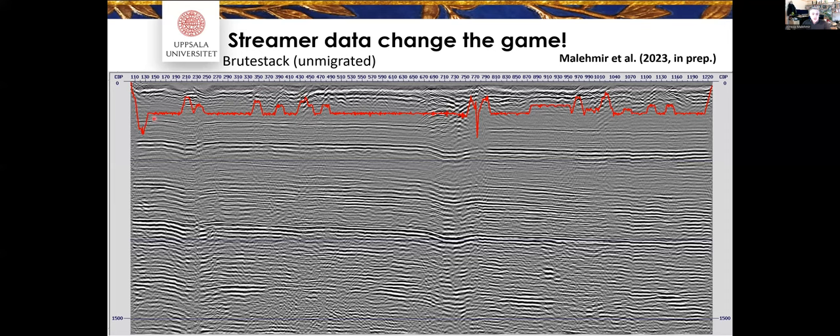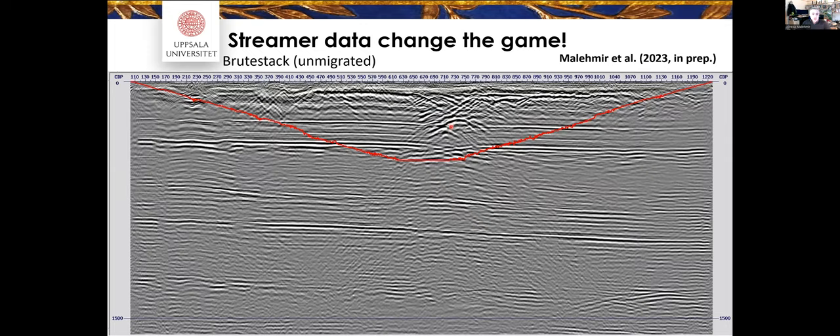So the edges are not much. So this is the highest fold. This is likely multiplied by 10 to allow it to be plotted against milliseconds, but it doesn't matter. So I go back and forth. You see the features are there.